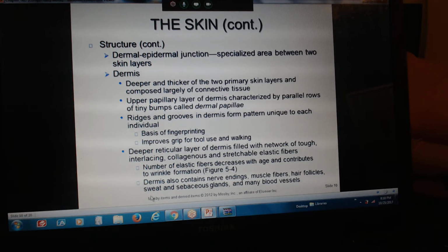We also have sweat and sebaceous glands in the dermis layer. Sweat glands, of course, are going to help cool the integumentary system. And since our blood is so close to the surface of the integument, when we cool the surface of our integument, that in turn cools the blood in the dermis layer, and that cooled blood gets carried throughout the rest of the body, cooling off the entire body.